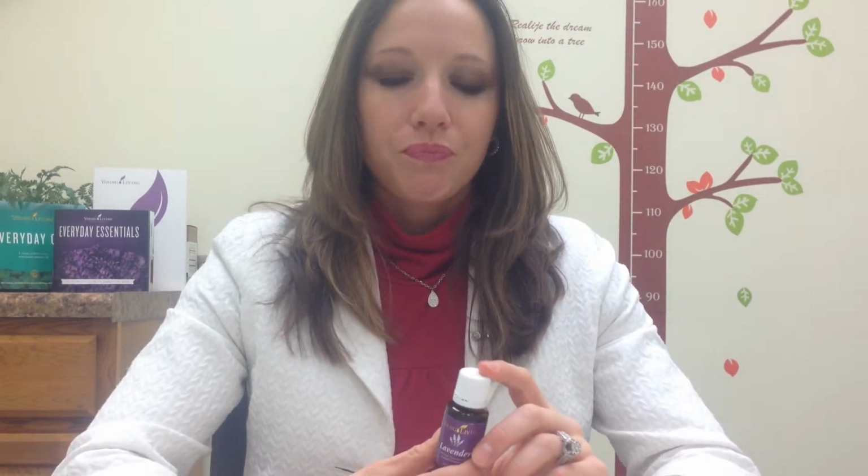Another thing this is great for is actually dry eyes. One thing that I recommend doing if you have chronically dry eyes is to put 1 drop of lavender into your mascara bottle, give that a swirl around, and then apply it like you normally would. Throughout the day, the lavender will stimulate those tear ducts, so you'll notice that you have more tears and less dry eyes throughout the day.